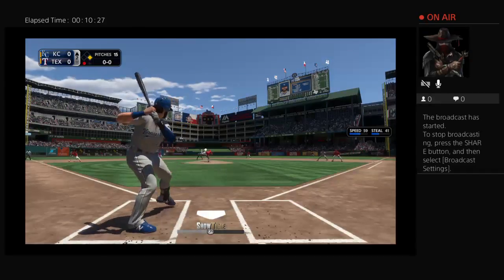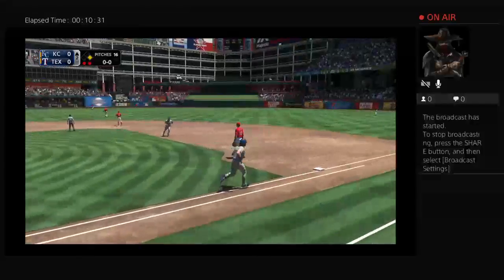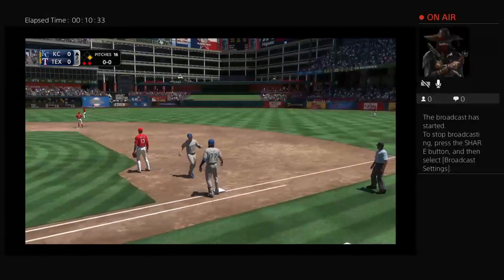Ready with the first pitch. Here it comes. This is line to left. There to play it is Profar, and there are 2 away.